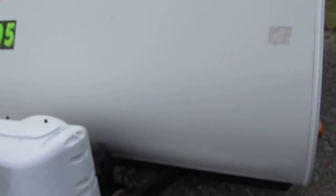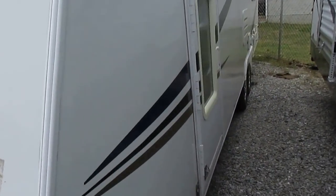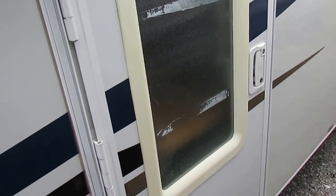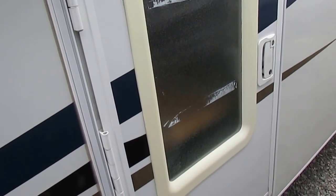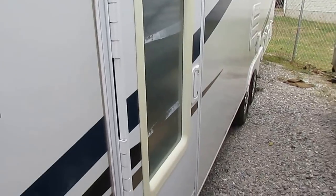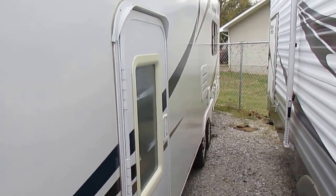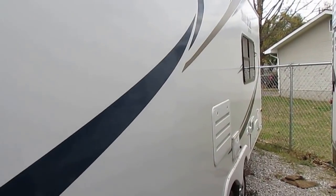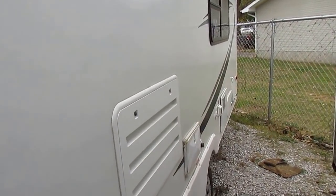Got a power tongue jack. Got a cargo loading door that goes underneath your rear bunk. Rear bunk folds up. You can put your bicycles, your outdoor gear, pretty much whatever you want in there without having to carry it through the camper to load it. You can see the striping and finish, and the body looks great. I don't see delamination anywhere.